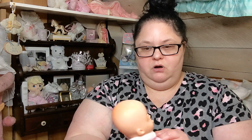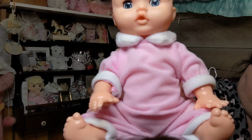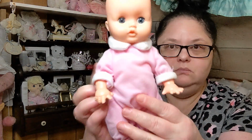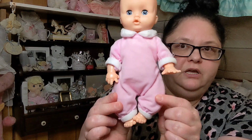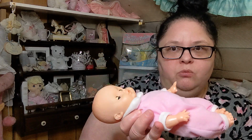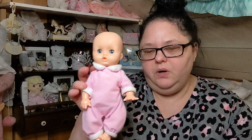This is a little baby doll that I found at the Salvation Army or some thrift store, I don't know. She does not have an identification. I'm guessing she was a 5 and dime type doll that you got at Woolworth or something, and she came with this little outfit. Isn't she cute? She's so cute. I don't really care for the open and closed eyes, but when they're this little, it's okay.